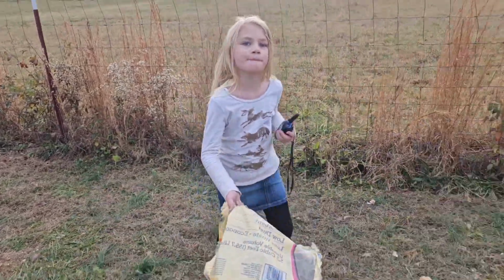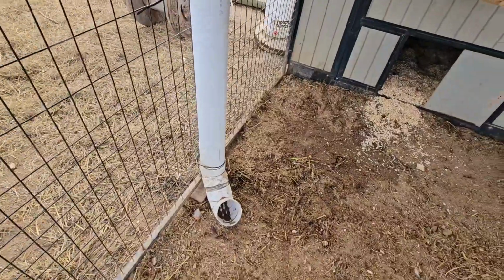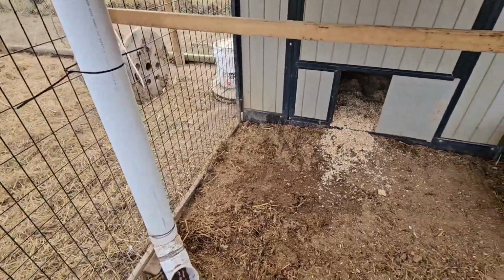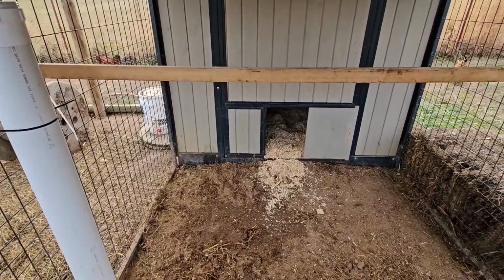Thank you, Kenzie. We put that in the garbage? All right. So I'm gonna wait for my husband to get home to do this. He had a good idea with this. It's just too low. I think our dirt has raised up a little bit, our soil in here.